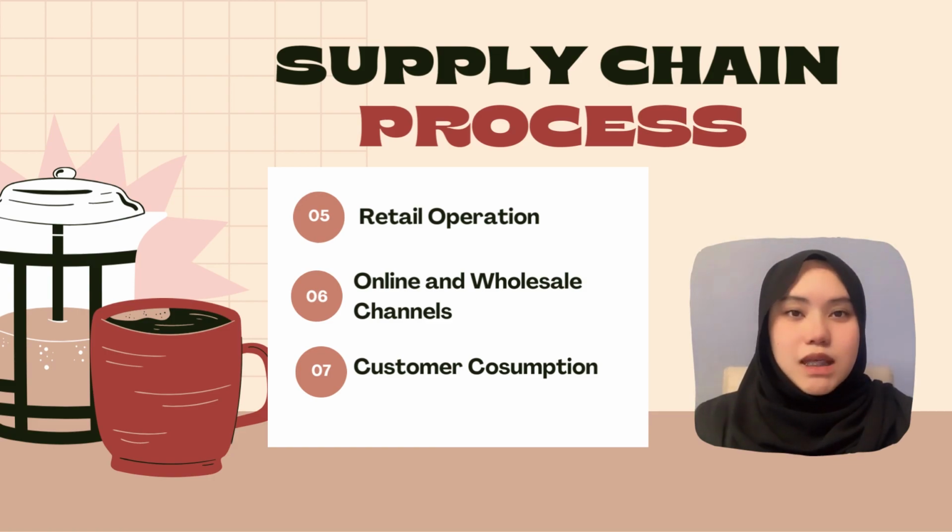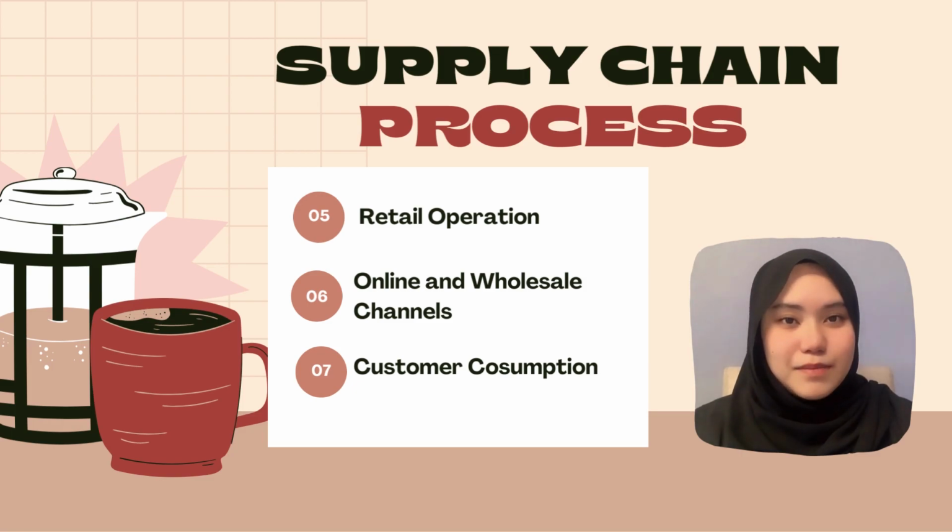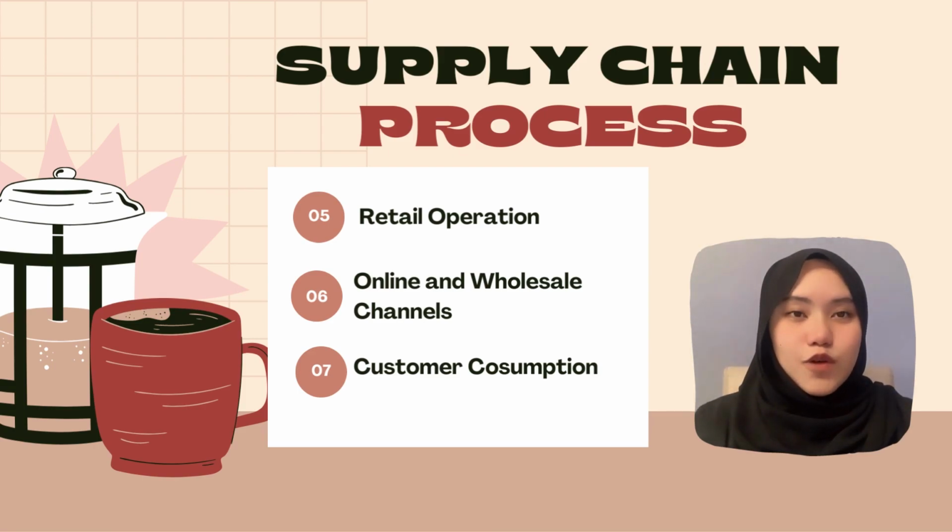The last step is sustainability and social responsibility. Coffee Bean places importance on sustainability and social responsibility throughout its supply chain. This includes initiatives to support farmers, promote ethical sourcing practices, minimize environmental impact, and contribute to the well-being of the communities involved in coffee and tea production. That's all from me. I will pass to the next presenter.